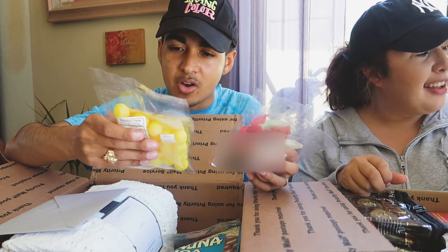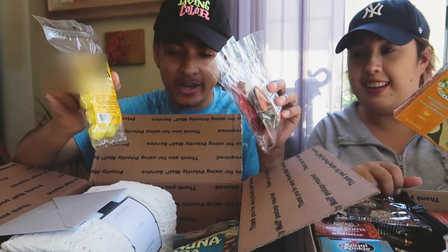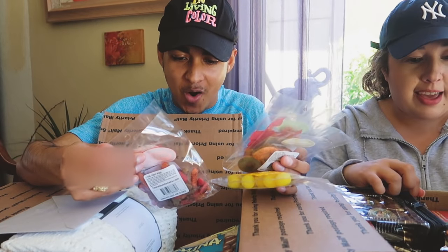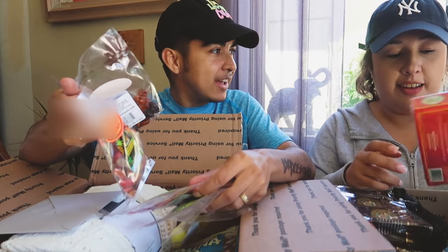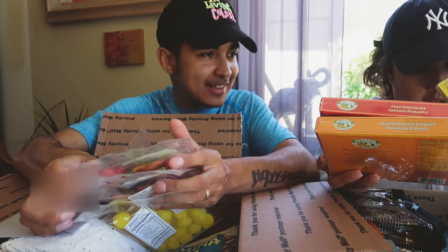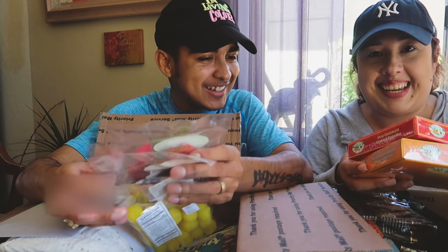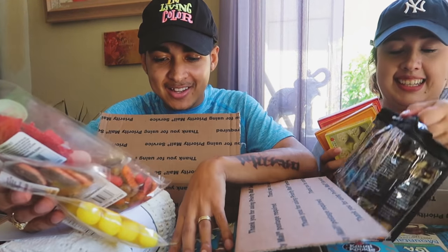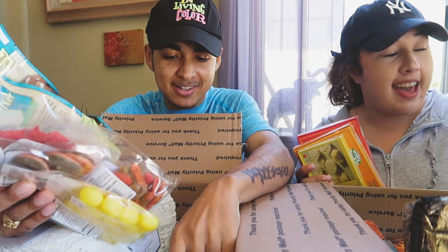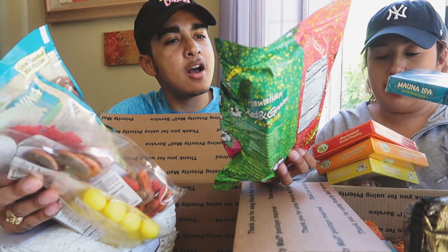Pineapple coconut balls? Oh my god. Milk chocolate covered Hawaiian banana? Are you kidding me? These are all Hawaiian treats, which is so cool because we haven't been to Hawaii, but we plan to. Babe, whoa, look. Pineapple, banana. Oh my gosh. What? Macadamia nut chocolate. No way. Oh yeah, look, it's right here. Yes. These are my favorite. You probably never have the real deal stuff like this.